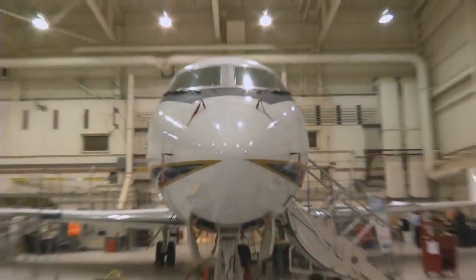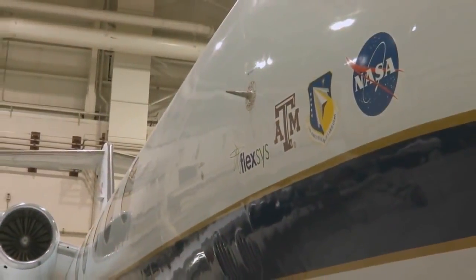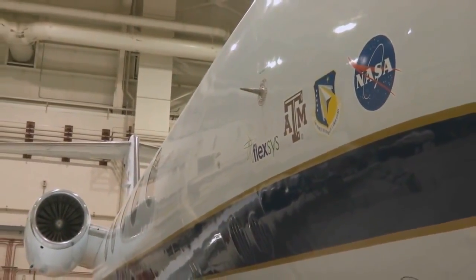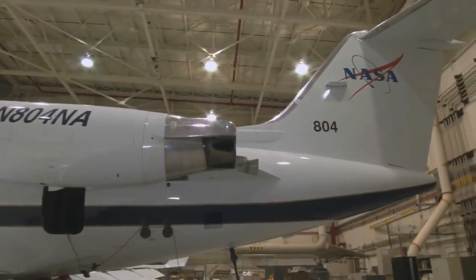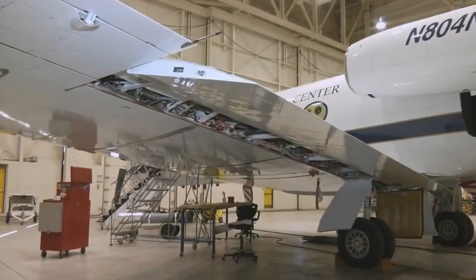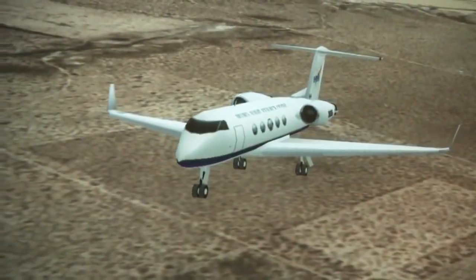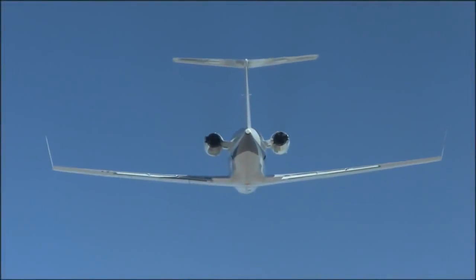In this hangar at NASA Dryden, the Environmentally Responsible Aviation Project is taking another step to making flying less noisy and more efficient. For this experiment, the ERA team is repurposing this Gulfstream aircraft to test a revolutionary new concept for flaps, moving from just computer and scale models all the way up to a full-scale model aircraft.